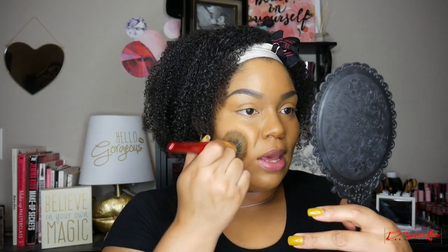Okay, now that my foundation is all blended out, I just love this combination together. I think it works very well for my complexion, and I love the two formulas mixed together, and I just love the color that it gives my skin. I love it. If you guys are interested, this scarf that I'm wearing is just a silk scarf that I thrifted.